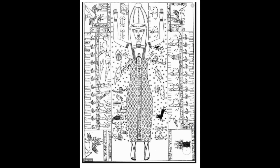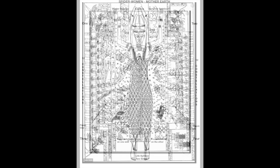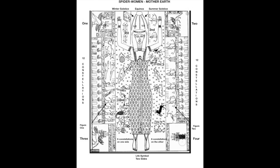When I look at her with the Hopi in mind, I see that she has two sides and is nurturing both of them. Above her head is the sun, and I would think that the 5 lines coming down would represent the equinox, the winter and summer solstice, and the halfway points between them. Her centerpiece is the life symbol, so she is in perfect balance.